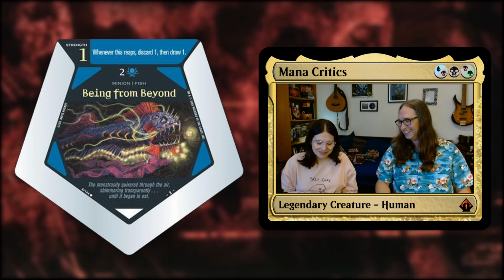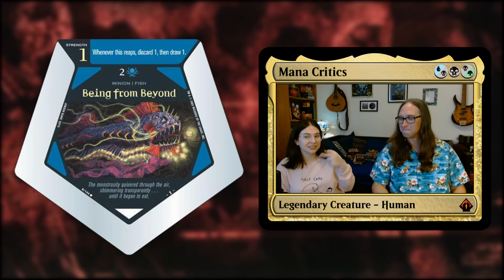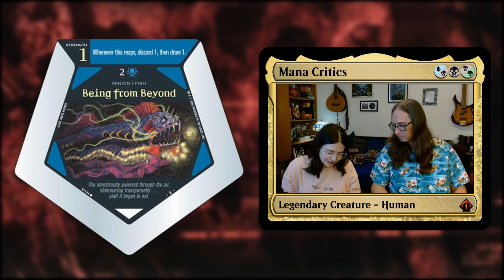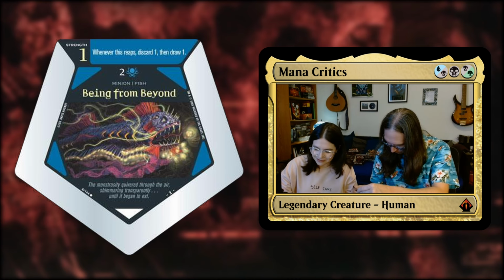And whenever this reaps, discard one, then draw one. So this has a little rummage effect going on, too. That's cool. I really like that art. This one is illustrated by David Hudnut. Can you read that? Appears to be right. H-U-D-N-U-T.